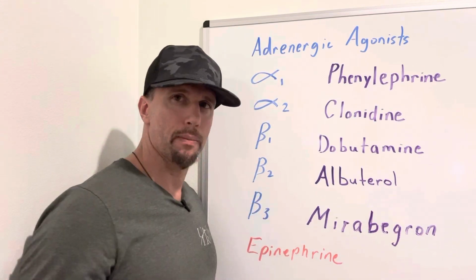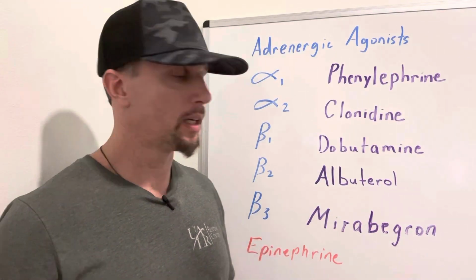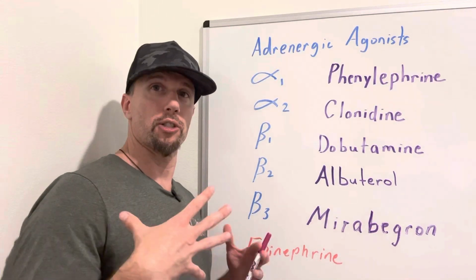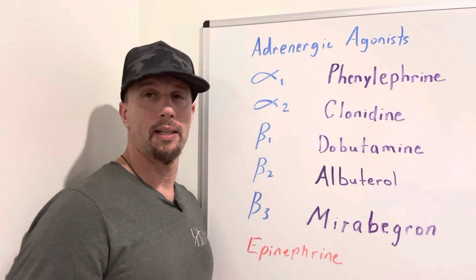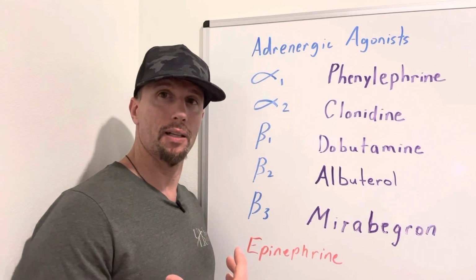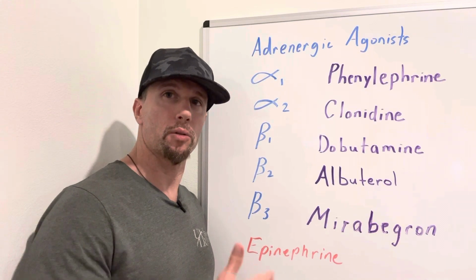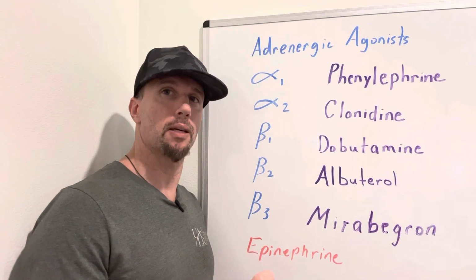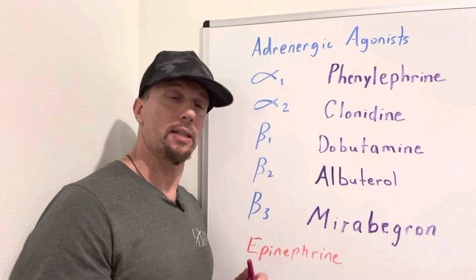Beta 2 subtypes, we find these in the smooth muscle of the bronchi in our airways. And if we need to open our airways, we can take albuterol, which is a beta 2 agonist. It gets in there fast, opens up the airways if you're having an asthma attack or if you're having a hard time with COPD, chronic obstructive pulmonary disease, and need to open those airways up quick. It's short acting, but it also gets in there really quick and gives you immediate relief.